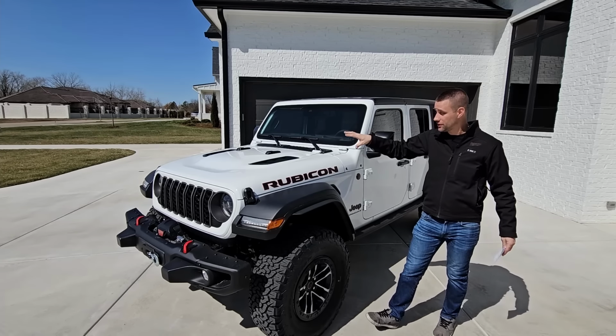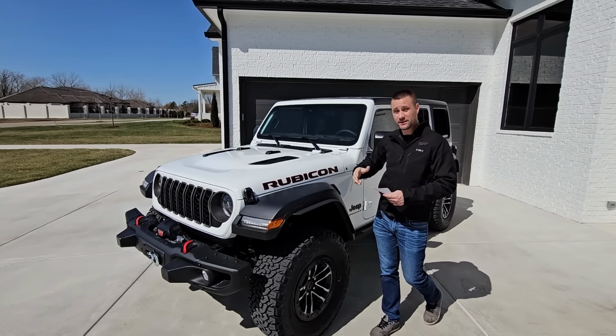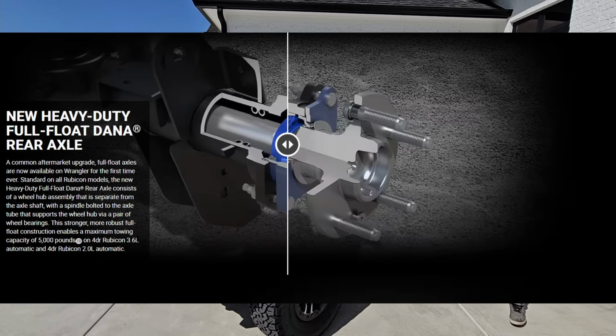Now, a couple of the new things for 2024, again, we talked about that full floating Dana 44 in the rear, which is really cool to say.